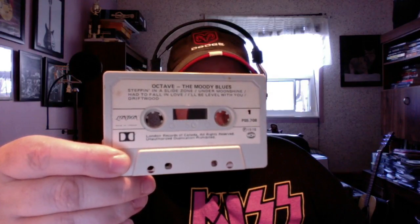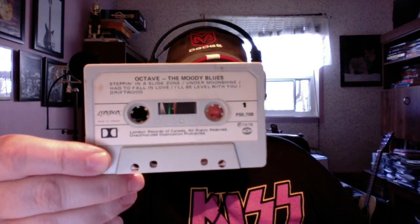And we have here the Moody Blues Octave. This also is a kind of older version of it. This is on London Records here in Canada.